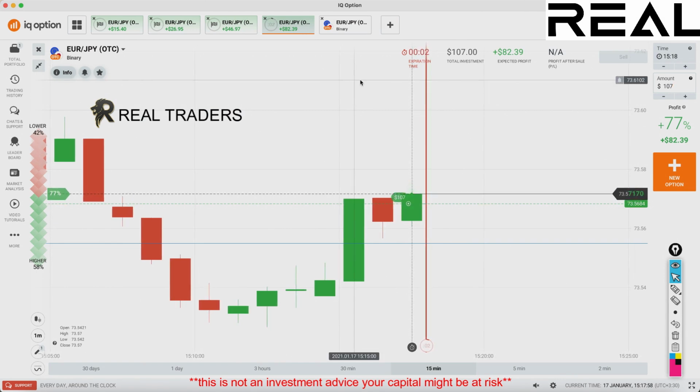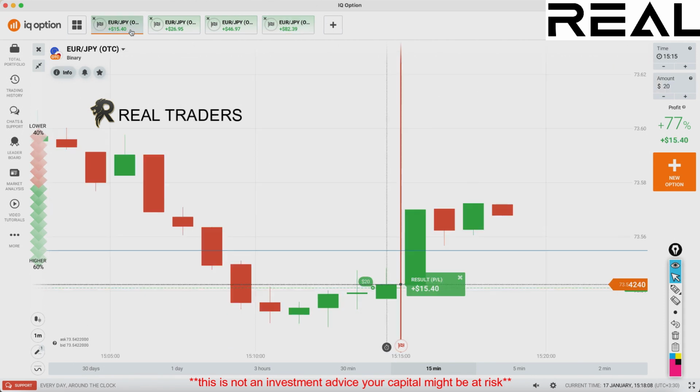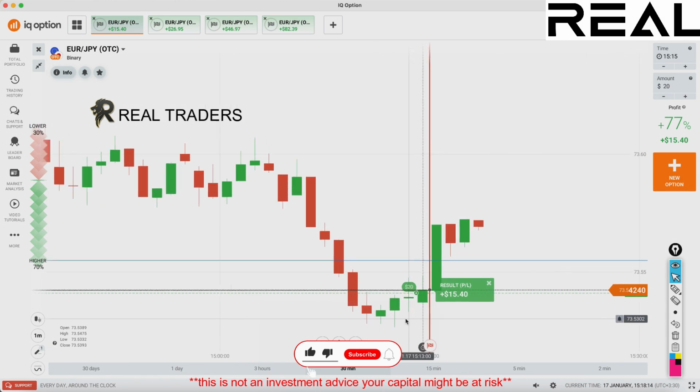Okay, we have 2 seconds. Okay, so this is also a winning trade. This was my luck. It was a very late entry, but anyway, I got a winning trade. This is my first trade. So I placed here a higher option because of this candle.